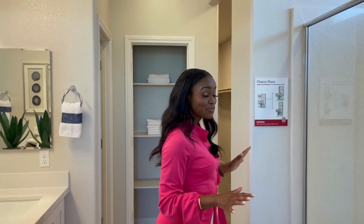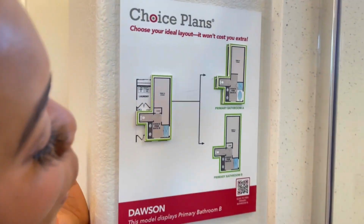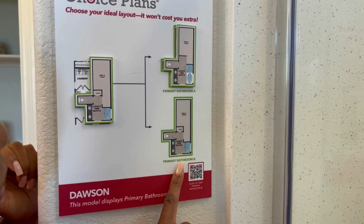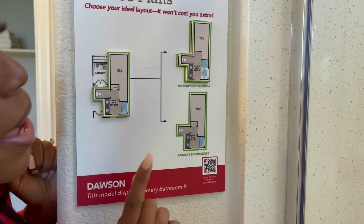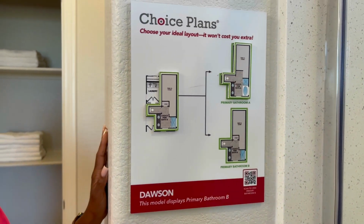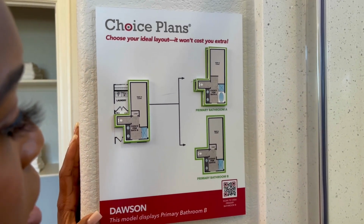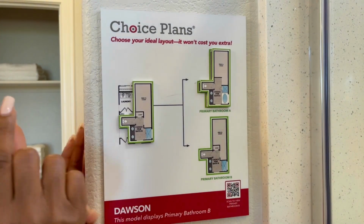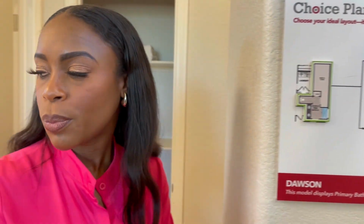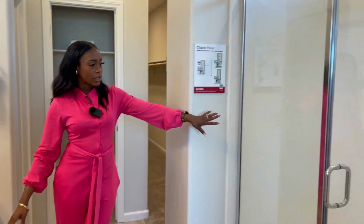Okay, so here's a bathroom. Very standard. Seeing different options here. Let's pop in and take a look. So what I'm seeing is bathroom B, which is just the walk-in shower. But if you do bathroom A, you can do a standalone tub as well. So you've got some options. It looks like it makes the walk-in closet just a little bit smaller. But we're gonna see what that looks like anyway with this floor plan. So I'm seeing 2 sinks, the walk-in shower.